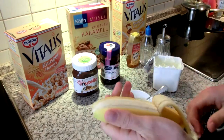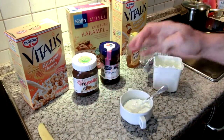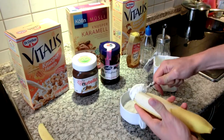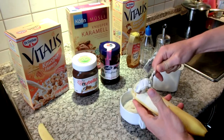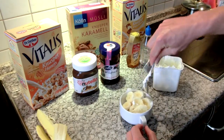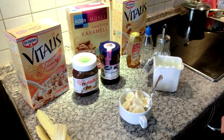And I like to take some slices of banana and put it in there. And since I'm lazy and I don't really want to have to clean up a knife, I usually just take the spoon and have my fingers underneath and just make little slices with the spoon. Okay, so I got my slices of banana and I'm just gonna layer them there. I'm not gonna mix them in. Sometimes I would mix them in.